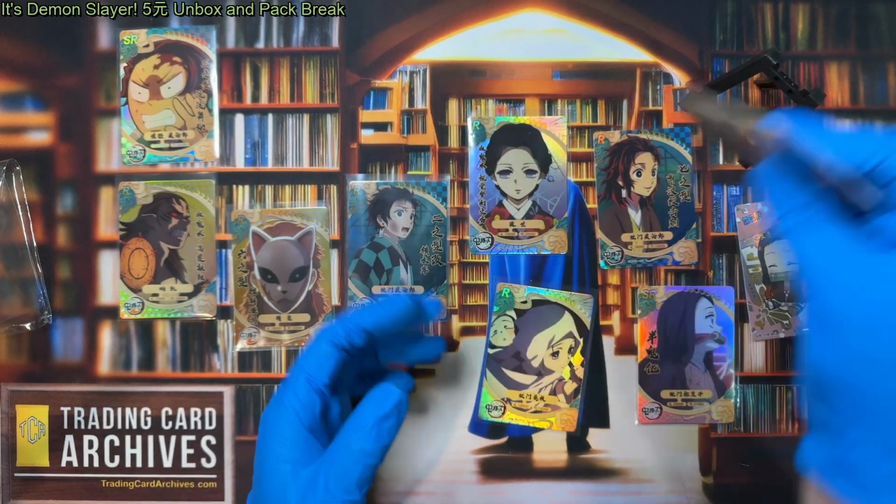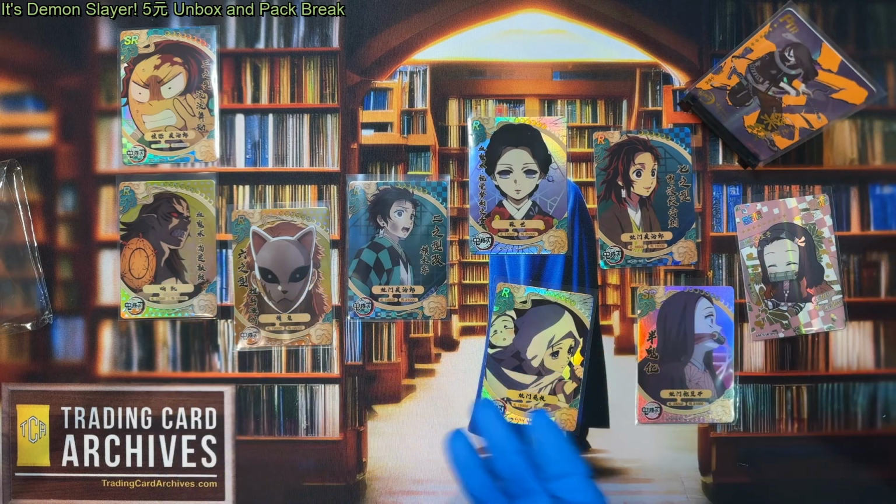Oh, it's still very thin, but it looks cool. Can you get a little easel? Maybe, depends on who you buy it from.